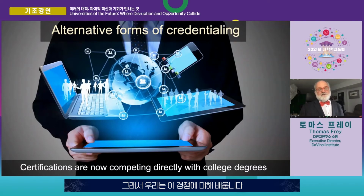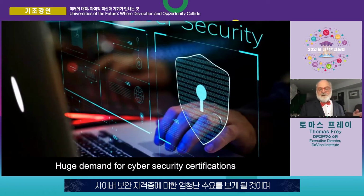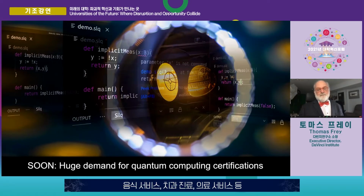Colleges are going to be faced with this growing competition from certifications. Certifications are now competing directly with college degrees. We're seeing huge demands for cloud management certification, huge demands for cybersecurity certifications. And very soon we're going to have a huge demand for quantum computing certifications. Now these certifications are coming out of the woodwork. You can get them in all kinds of healthcare types of jobs that you're going to want to perform. You can do it in food service and dental care, healthcare, everything you can imagine.